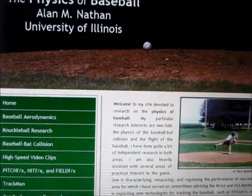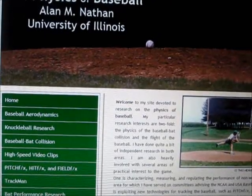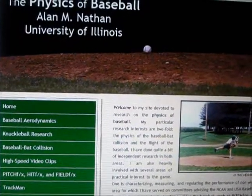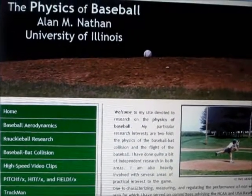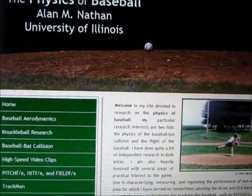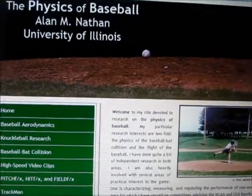Professor Nathan focused on two main concepts during his presentation. The first was the bat-ball collision at the moment of impact, and the second was the flight of the baseball in the air. With the bat-ball collision, I thought that was very relevant to what we've been learning recently in class on inelastic and elastic collisions.